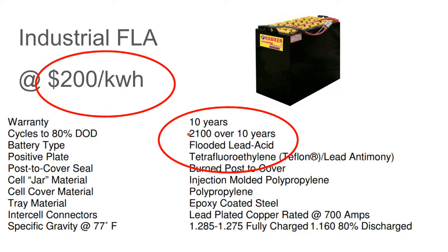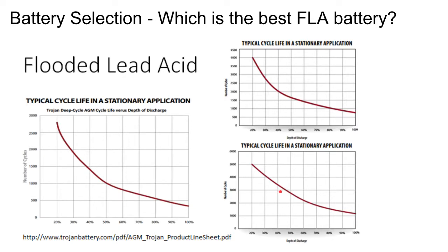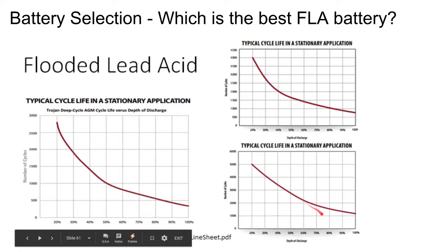And so instead of getting 2100 cycles out of them, the way you read these charts is you might say, okay, well, I'm only going to 45%, and so I'm actually getting to, at 45%, 3000 battery cycles. And that's for this Trojan battery, where at 80% you're down at 1700 cycles. The true forklift battery that I showed you is a little bit higher than that at 2100 at 80%. And so on this chart at 80%, we're already starting right here. And so we kind of follow this sheet.